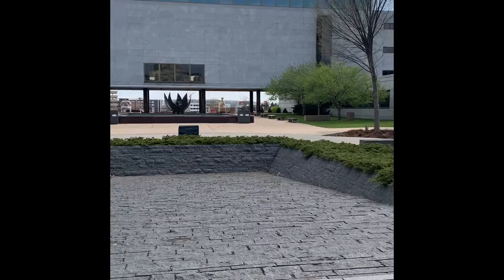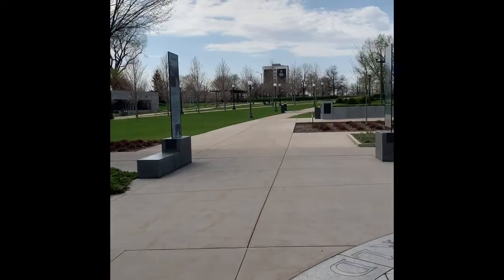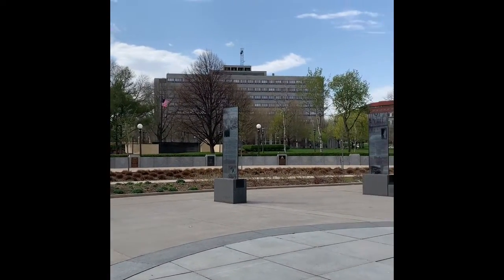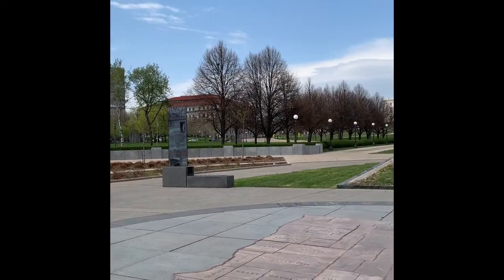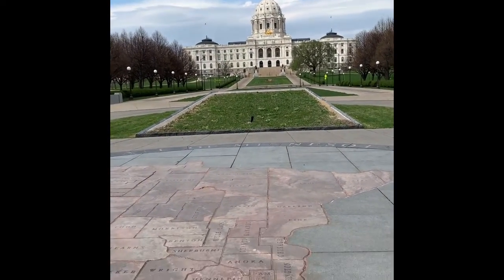There's a monument garden here at the Capitol. We happen to be standing currently right on the World War II monument. But when you come to visit the Capitol over the summer, you should definitely leave some time to see all of the monuments that are around.